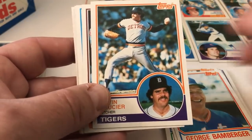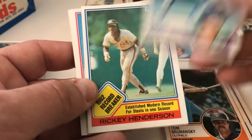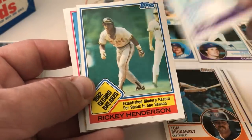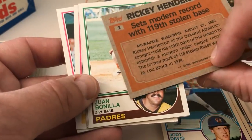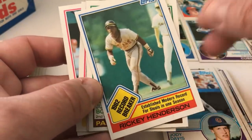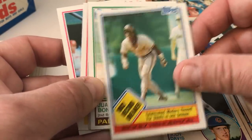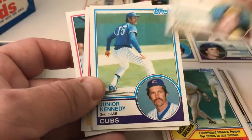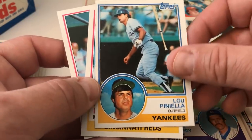That's nice. Hey, man, two Gary Gaettis. I'll take that, too. Kevin Saucier, Tom Bernansky, Jody Davis. I think this is a rookie or second year. Second year, I believe. Rickey Henderson. This is card number 2. No, this is a record breaker card. Still really cool to see that. Look how young he is there. Amazing.